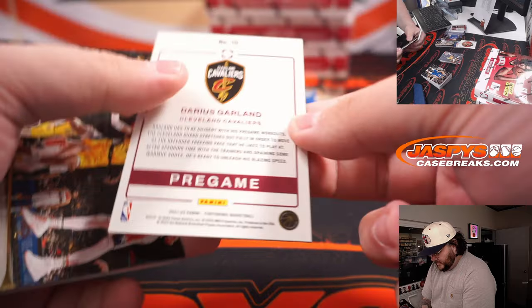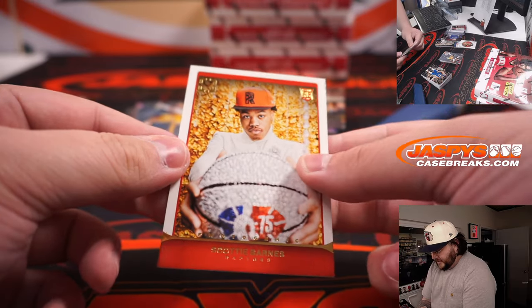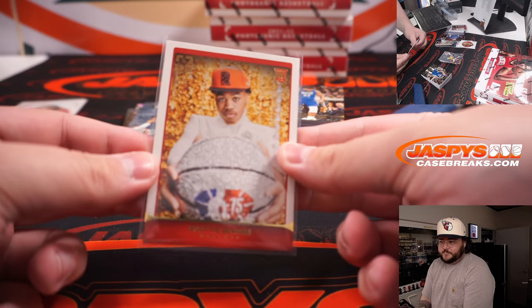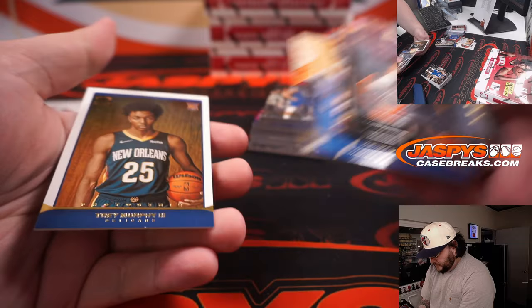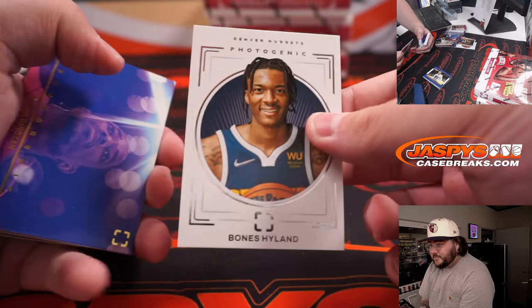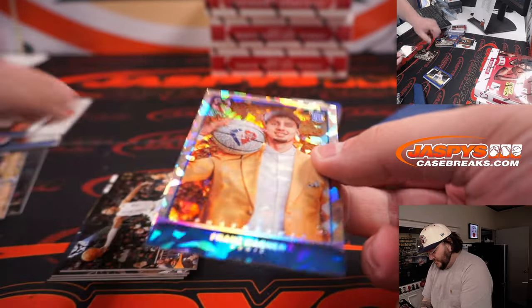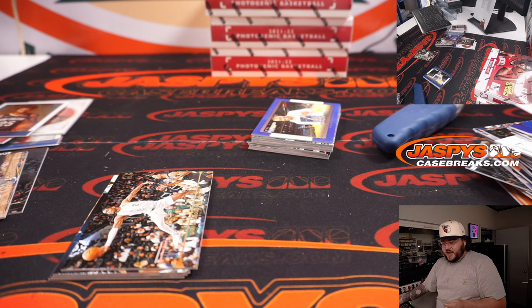Darius Garland, pregame. Scotty Barnes on the draft day. Rookie card. Another one for Eric. Trey Murphy the third. Bones Hyland. Another one for the Nuggets. And Hyland the cracked ice. Nice, very cool. Franz Wagner on the cracked ice. 58 out of 75 draft day rookie card.